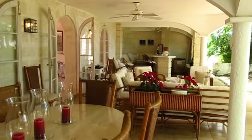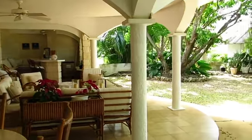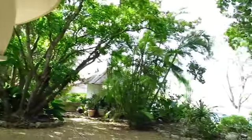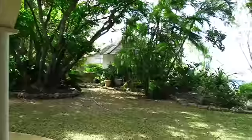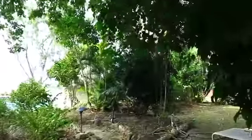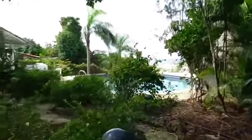It really is an old school Bajan house that just completely embraces nature. It's wonderful, all open, and you'd never feel claustrophobic here, that's for sure. Anyway, as we go down towards the pool. Of course, just as I go down to the pool, the sun goes in. Of course.